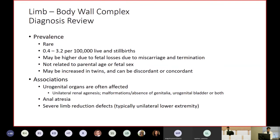It is rare, affecting between 0.4 and 3 per 100,000 live and stillbirths. The actual rate may be higher due to fetal loss, due to miscarriage or termination. It's not related to parental age or fetal sex, although it may be increased in twin gestations, but within twin gestations can be discordant or concordant. Associated, as I spoke earlier, with urogenital organ malformation, so unilateral renal agenesis, malformations or absence of genitalia or urogenital bladder or both. Anal atresia or severe limb reduction defects, and these would typically be a unilateral lower limb or lower extremity defects.